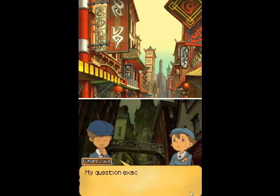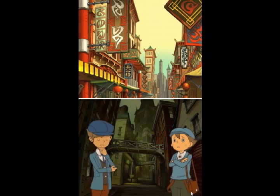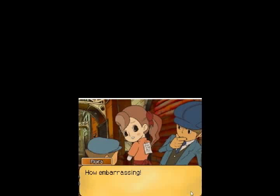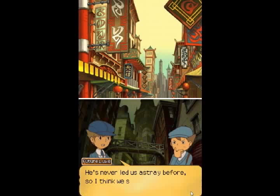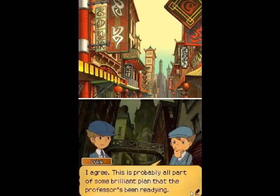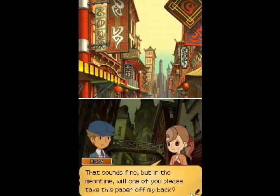But why? My question exactly. His actions always have a purpose, but I can't see why he'd run away. Hey, Flora, there's a slip of paper stuck to your back. How embarrassing. Someone must be playing a prank on me. There's something written on it in the professor's handwriting. Let me see. It says, "Go on without me. I'll catch up soon." He's never led us astray before, so I think we should do as he says. I agree. This is probably all part of some brilliant plan that the professor's been readying. That sounds fine, but in the meantime, will one of you please take this paper off my back?